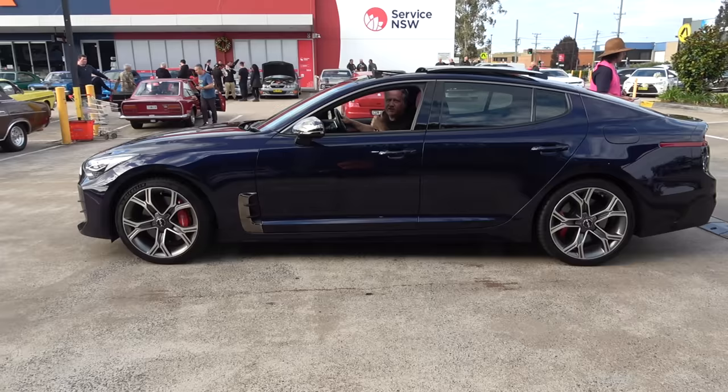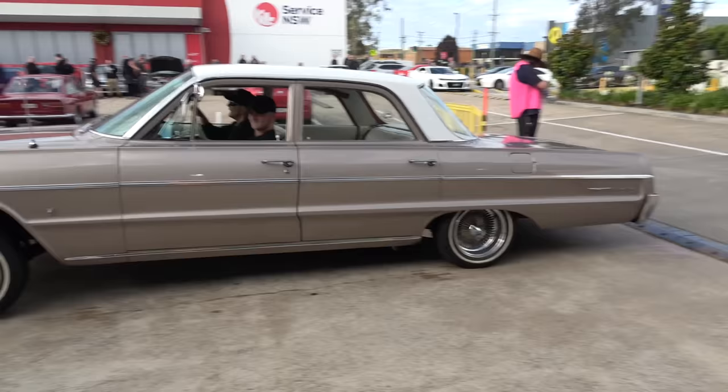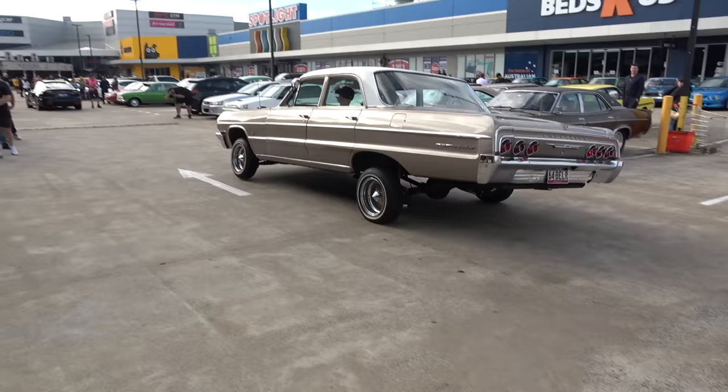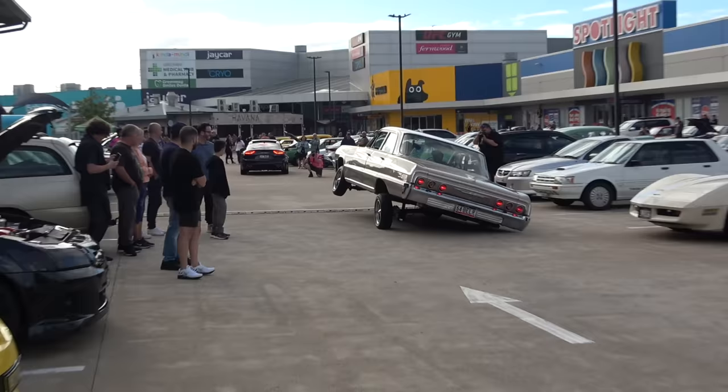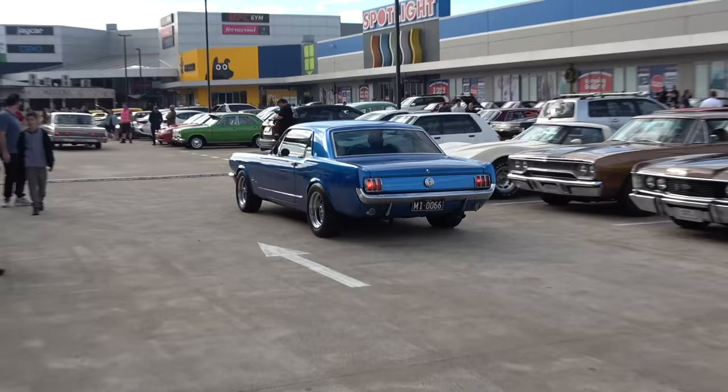Check it out, eh? Love those things. And of course, the Chevy Impala Lowrider. Yes, indeed. Check it out, ladies and gents. Put on a bit of a show for us. Yes, sir. They're mucking around. Hey, yes, indeed. Check it out. Wild stuff. As we see this lovely blue Ford Mustang roll in.